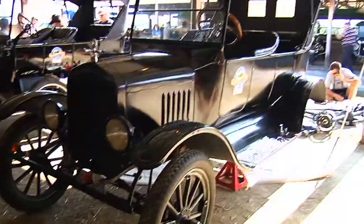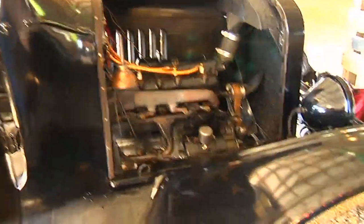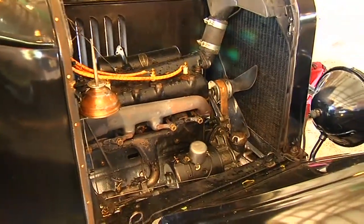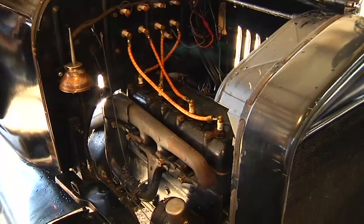20 horsepower, 4-to-1 compression, original engine. It's made to run on 50-octane gasoline, so the gas that we use today is perfectly fine for it. All gravity, all work by nature. Coolant is called thermal siphoning. Hot water goes up, cold water goes down.